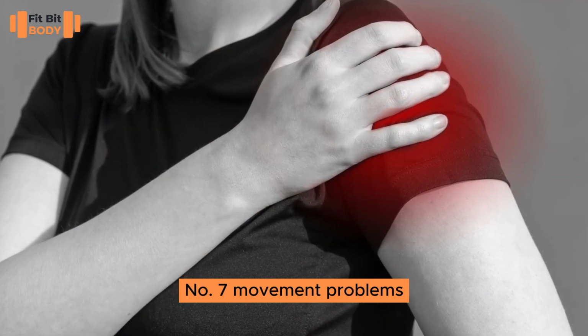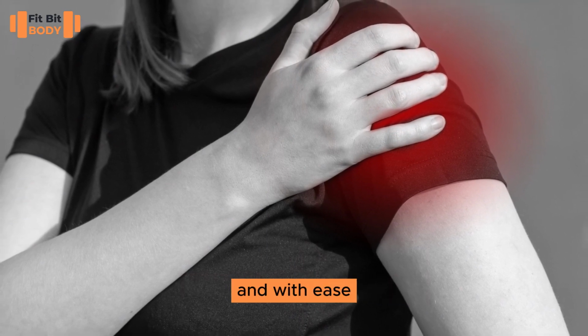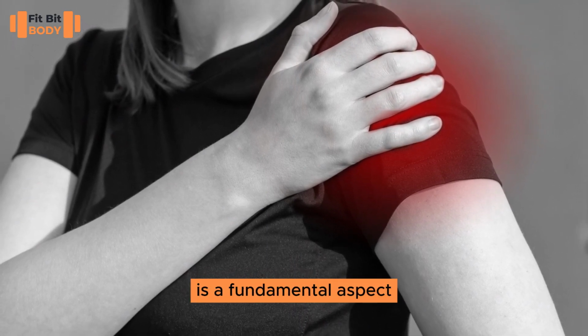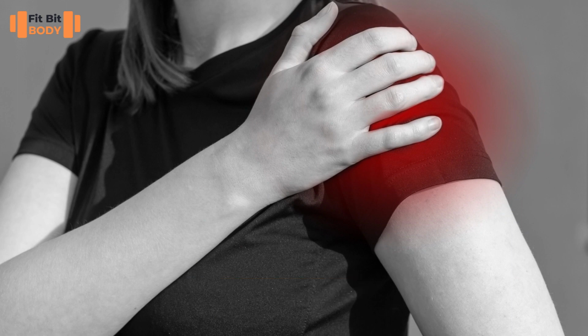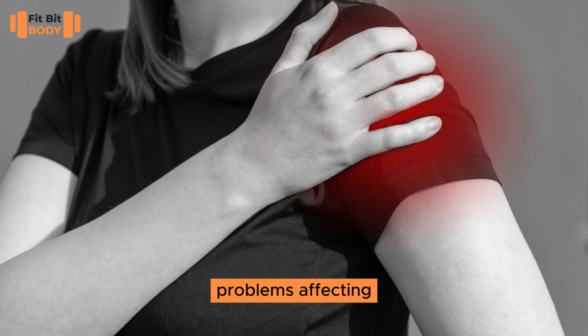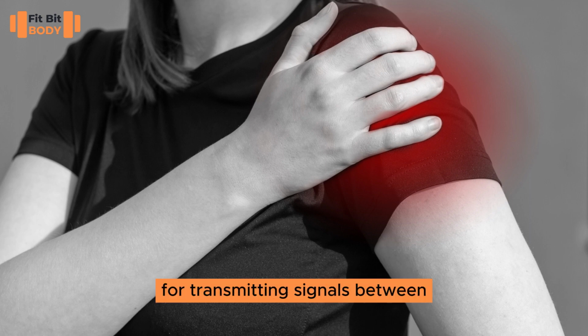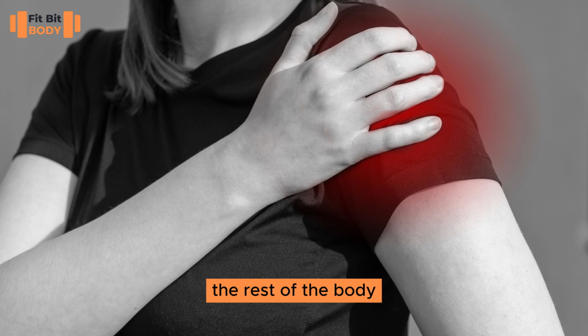Number 7. Movement problems. Our ability to move freely and with ease is a fundamental aspect of our daily lives. However, vitamin B12 deficiency can lead to movement problems, affecting our mobility and coordination. As discussed earlier, vitamin B12 plays a crucial role in maintaining the health of our nerves, including the peripheral nerves responsible for transmitting signals between the brain and the rest of the body.